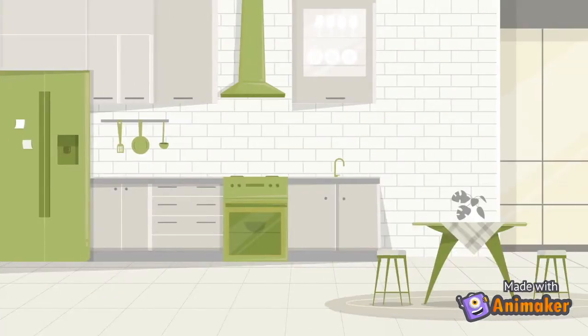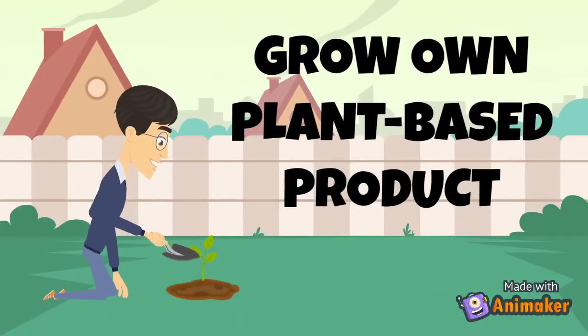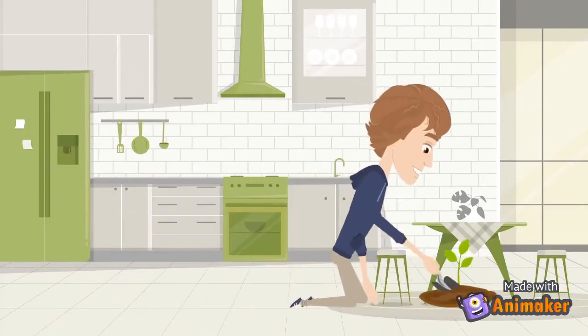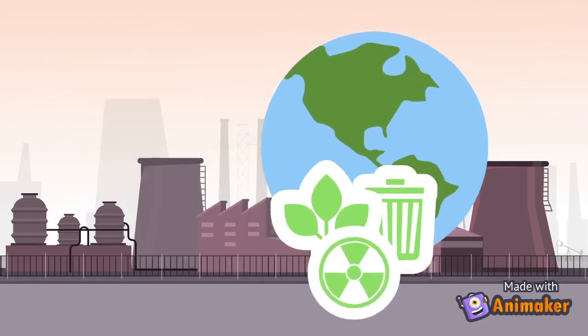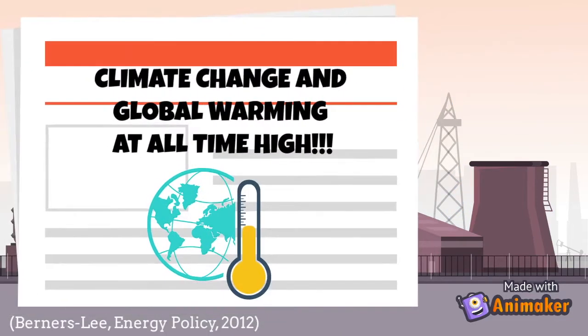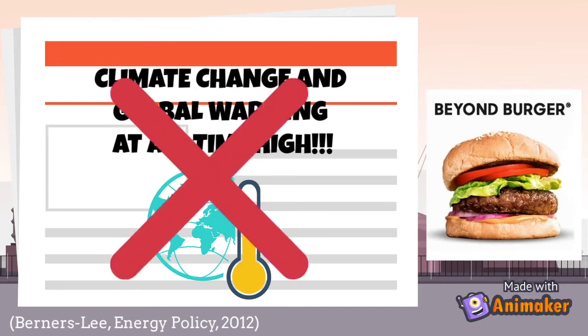So what are some alternative options here? These include cooking at home or growing your own plant-based products to make your own delicious meals right at home, bringing your food from the soil to the table. Even though meat alternatives have a few limitations, there is no question that they offer great benefits to the environment. The major problem of the modern age is climate change and global warming, mainly through waste production and greenhouse gas production, and meat alternatives like the Beyond Meat products can offer a change.